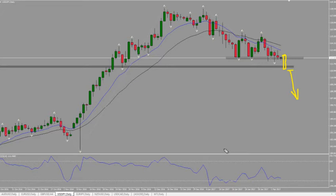Forget about all the fundamentals, just trade what you see. That's what the pattern says. Let's see what happens. Okay? Let's move on. That's our US yen plan. Euro yen.